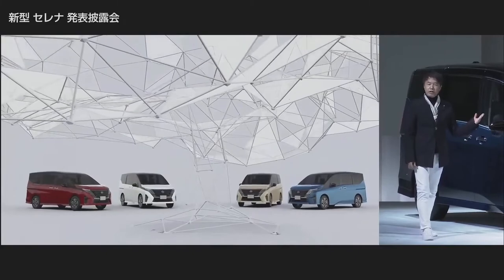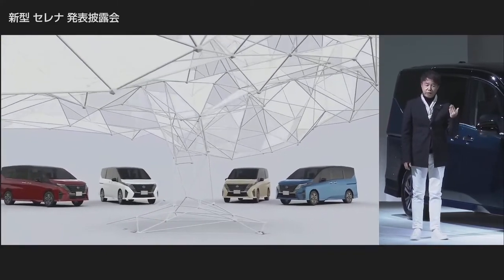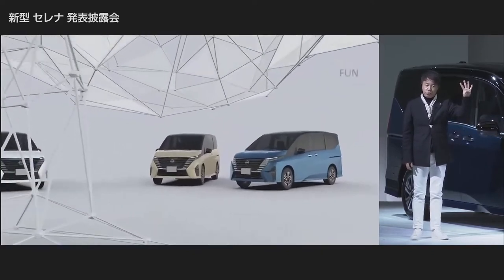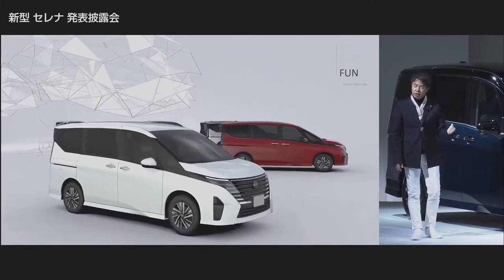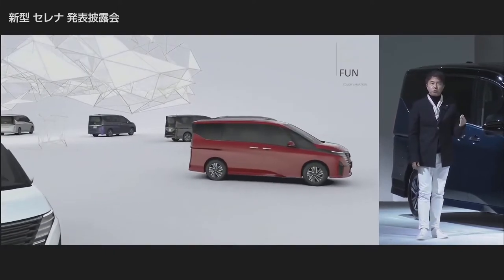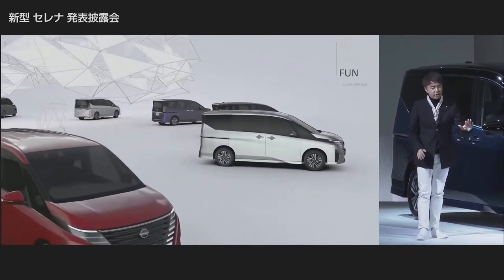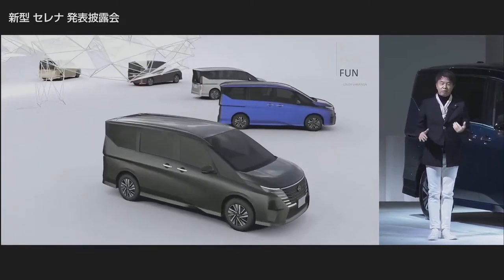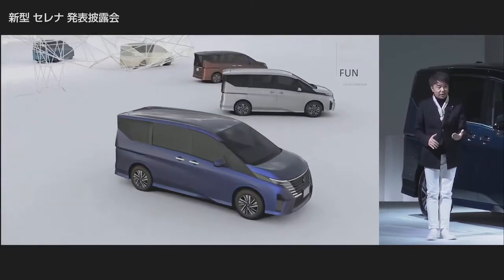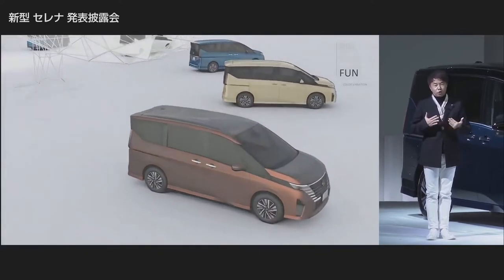Now, the body color lineup of the new Serena includes four two-tone combinations with a super black roof, as well as 10 monotone colors. So, a rich variety of a total of 14 color variations for a minivan. I can already imagine our customers choosing the body color of their choice with excitement, which makes me excited too.